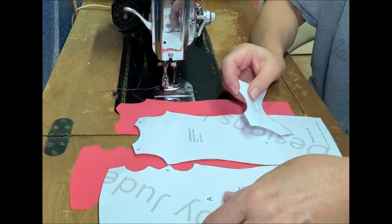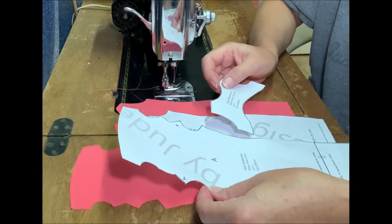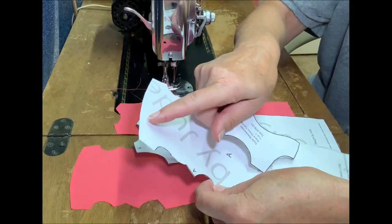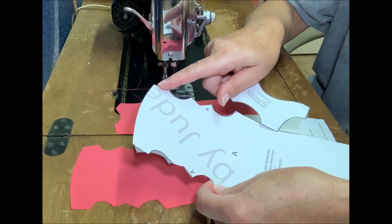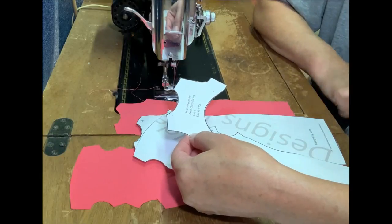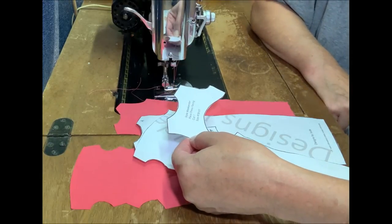So what we're going to do first is we're going to look at the 2 raw edges for the inside, since the dress is self-faced, and we're going to go ahead and zigzag along that self-facing front edge and also along the self-facing back edge. So that's going to be step 1, and we'll do that now.